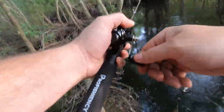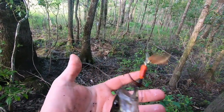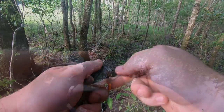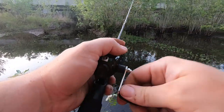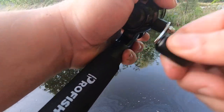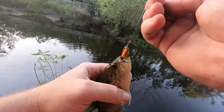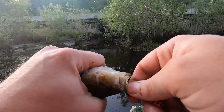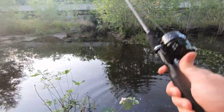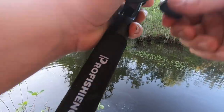Uh-oh, there's another one. Get him up on the bank. Oh, that's a bass. Thought he was a redfin, because look how long and skinny he is. But nope, that's a bass. Hard to go in business catching these right here. Caught so many of them. Either a redfin or a bass.